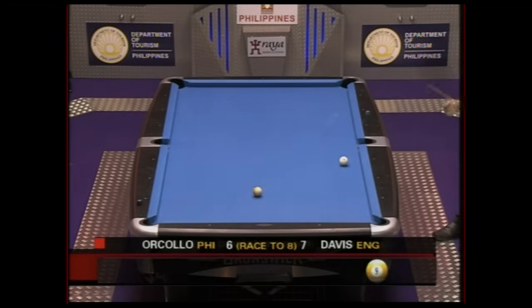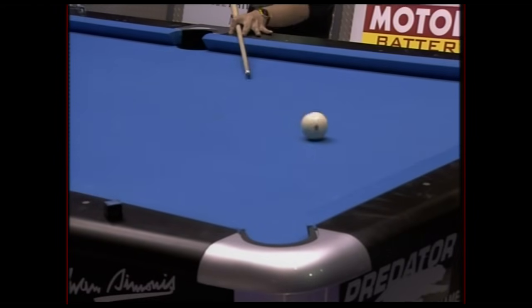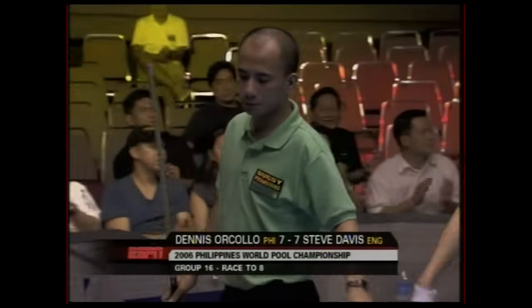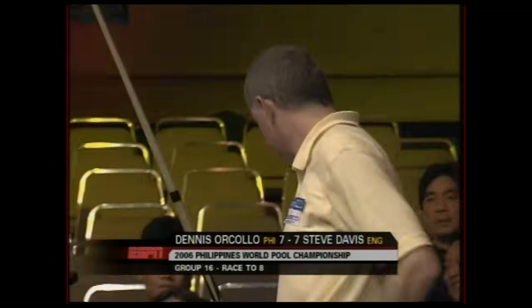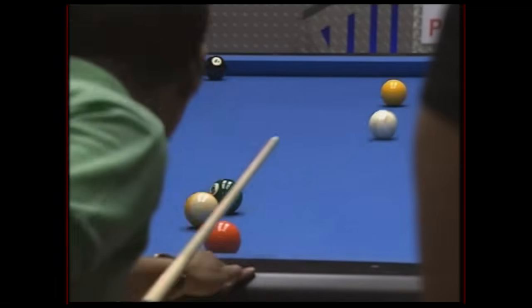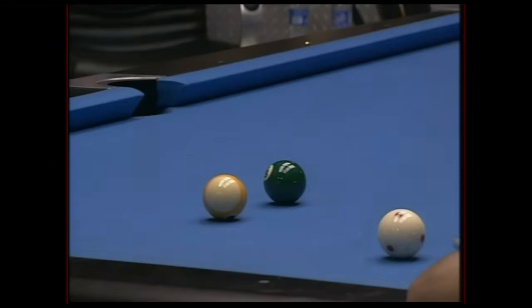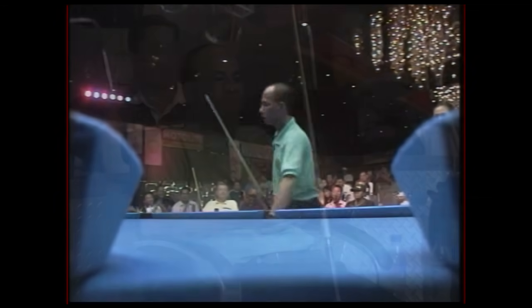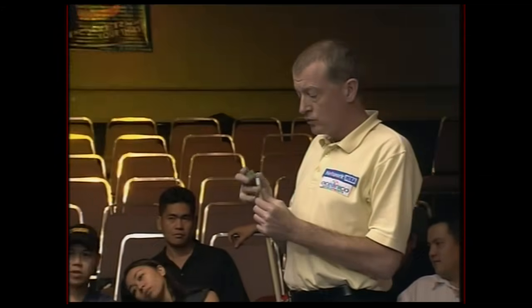Somewhere Tam Nguyen is watching this match, I have a feeling. Nervously. Yeah. Dennis Orcollo joins Steve Davis on the hill. It all comes down to a race to 1, as it has so that has been so key. And to be honest, no player all week long has been able to conquer the break shot on this table.